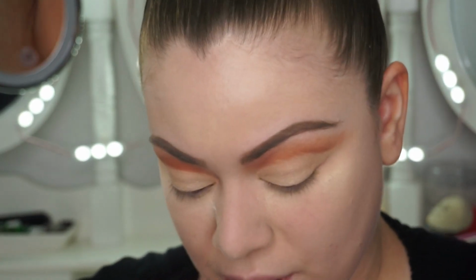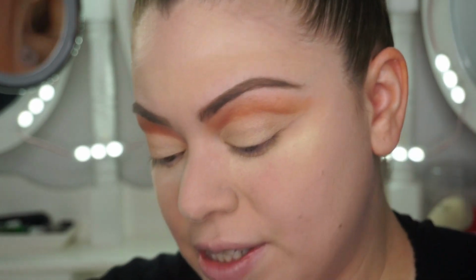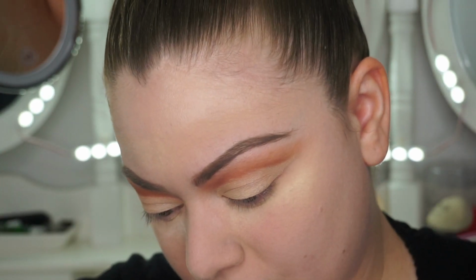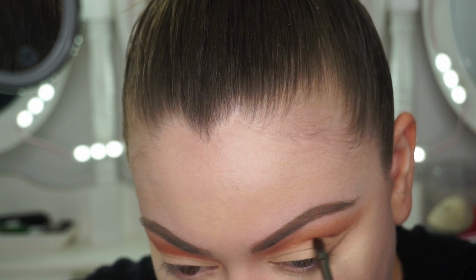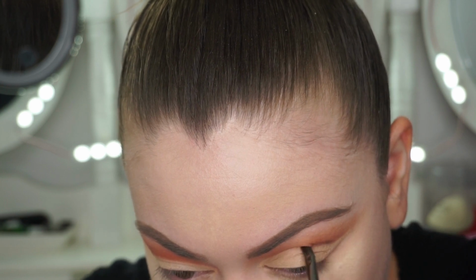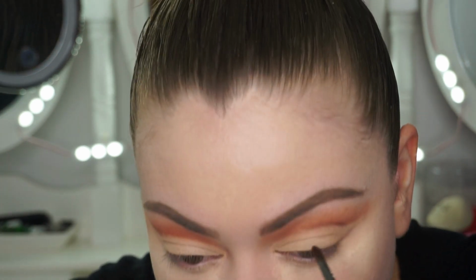Okay, so I went ahead and packed on the eyeshadow on the lid. So now I'm going to go ahead and put a little bit more definition along the crease. I'm going to use this color a little bit because, again, I don't know how dark this color is and I don't want to totally destroy the look. And I'm just pretty much outlining where the cut crease is.